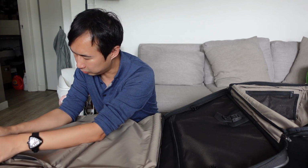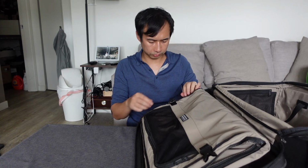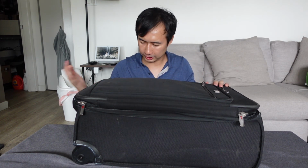Nowadays, Victorinox stuff is quite expensive, but at the time I bought it, it might have been a couple hundred dollars, but I don't think I spent more than 200 or 250 US on it. I don't think it was more than 300 for sure. But these days, the luggage prices have gone up a lot. But for sure, I've used it for like 10 years, from 2012 to 2022.